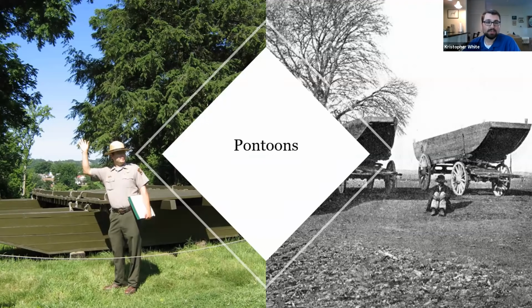You place a few more boats parallel to it and sideways, anchoring them down as well. And then you put runners and then wood planking right across the top of this bridge. It's a temporary bridge. These date all the way back to the time of Julius Caesar. On the left-hand side, you can see me as many moons ago as a Park Service ranger, standing in front of a 3/4 scale pontoon bridge at a place called Chatham, which we'll talk about in a second.